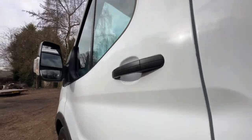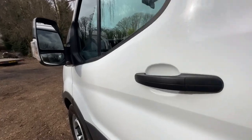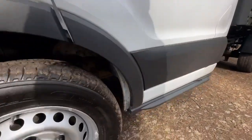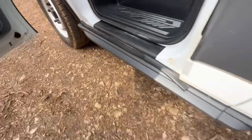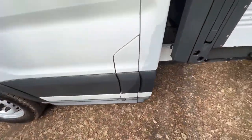Door, as you can see, is nice and clean. There's no damage, no dints. Everything looks nice and tidy in that sense. All the plastics are nice and clean as well. Inside and on the foot. And what do you call it? Yeah, whatever that. All nice and tidy anyway.